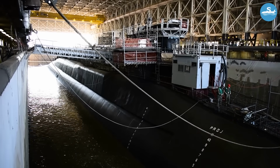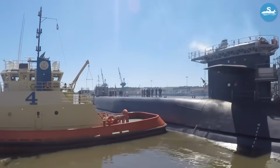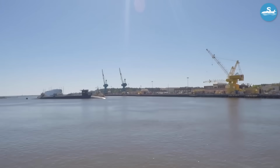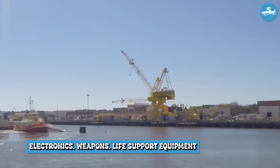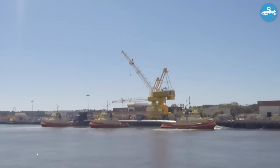Once the submarine floats freely, tugboats move in. They guide the new vessel out of the dry dock and into open water. From there, the submarine heads to a fitting-out pier. This is where crews install the final systems. Electronics, weapons, life support equipment, everything needed to transform a floating hull into a fighting machine.